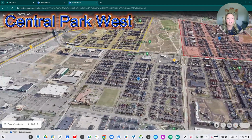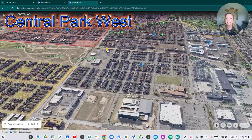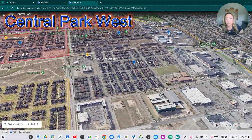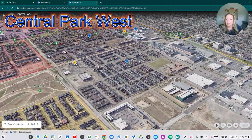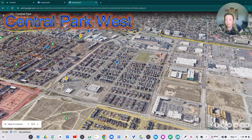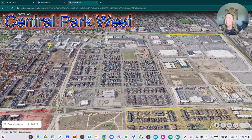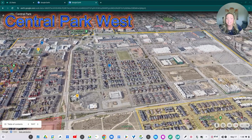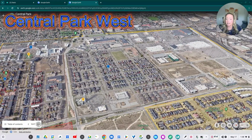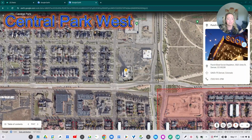So the social club here has closed, but they're keeping it up because this was the original Denver airport, known as Stapleton Airport. Like I said, this area used to be known as Stapleton. It had to change its name for reasons. You can Google it. But they do keep it standing because it is their namesake.